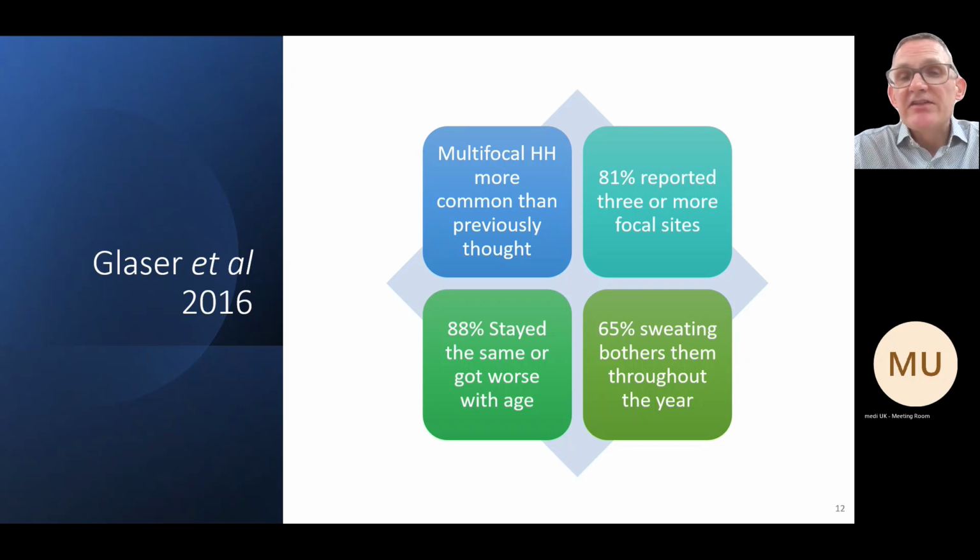For most people, it stays the same or gets worse as they get older, which is contrary to what a lot of doctors will tell patients, especially when they take children to the GP with hyperhidrosis as youngsters. The doctors will often say they'll just grow out of it. Unfortunately, it's a lifelong condition, and patients with hyperhidrosis don't grow out of it. And for most people, it affects them whatever time of year, whether it's spring, summer, autumn, or winter.